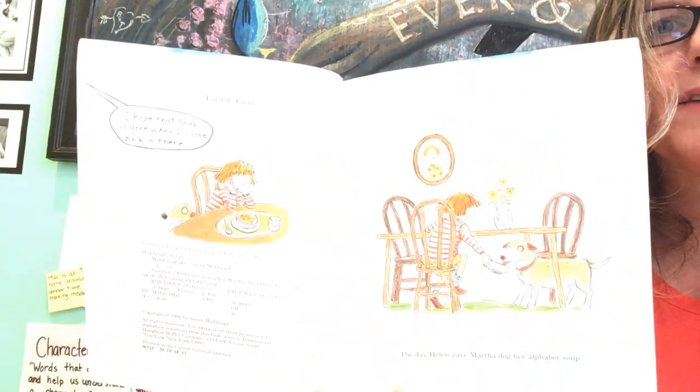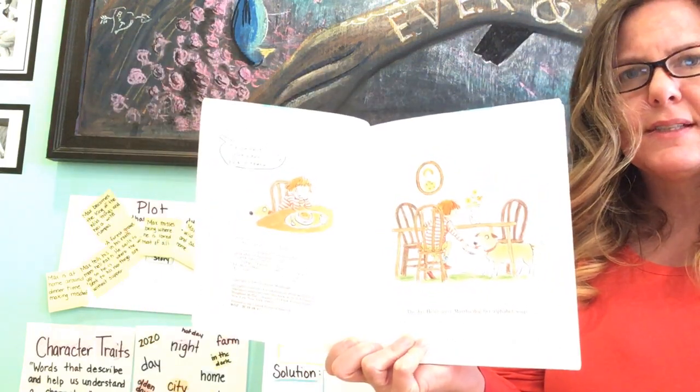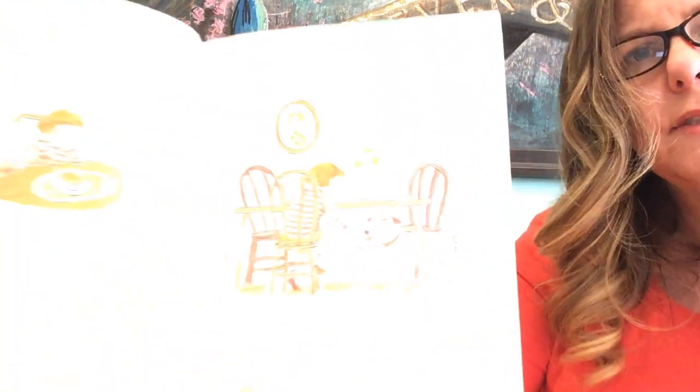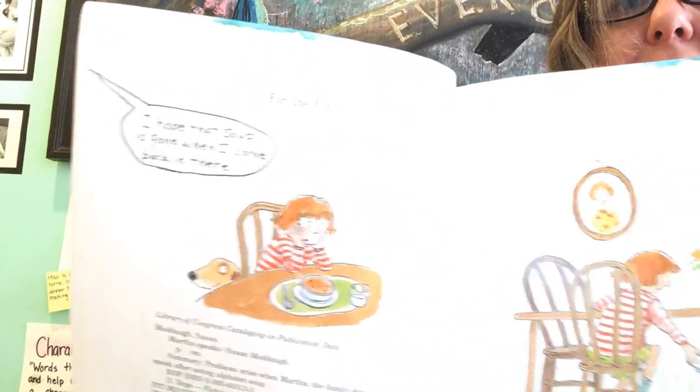The lighting is having a tough time today. The sunshine is out so bright. Can you see these pictures very well? If I hold it closer. Maybe I need to turn off some lights. Aha, there we go, that's much better. It was too bright.